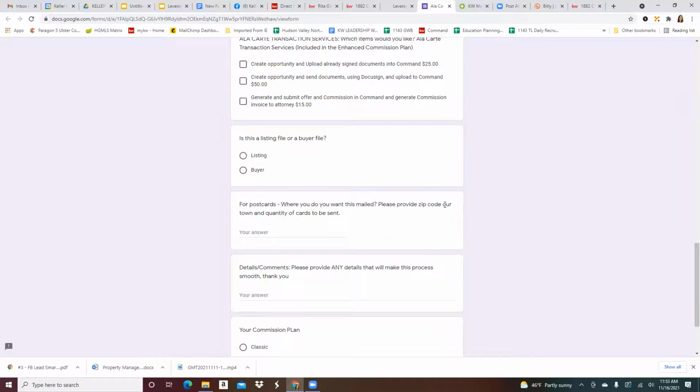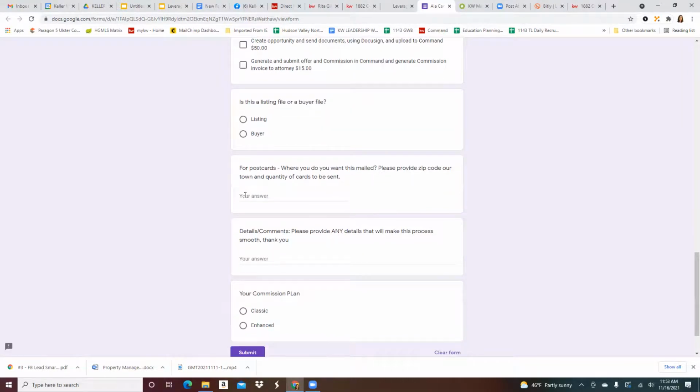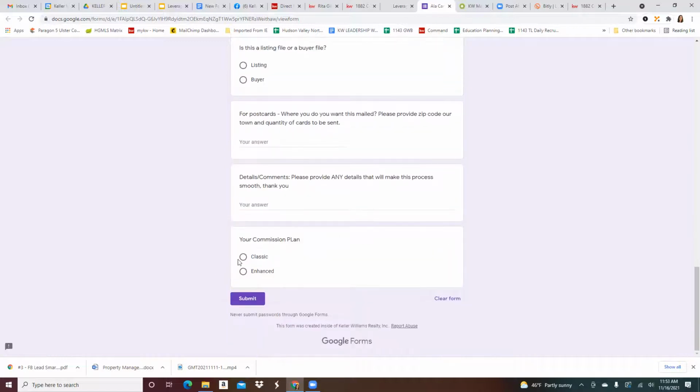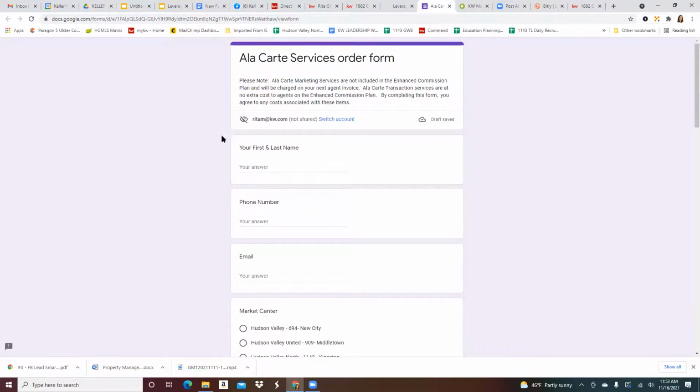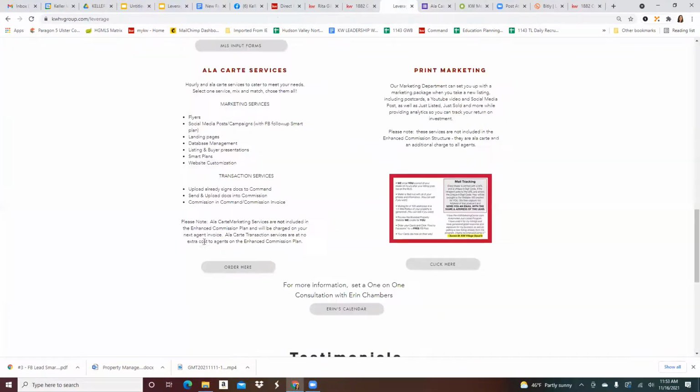For postcards, where do you want this mailed? Please provide zip code, town, and quantity of the cards. Please provide any details that will make this process smoother. Your commission plan, hit submit. That's literally that, okay? So this is one option for a la carte stuff.